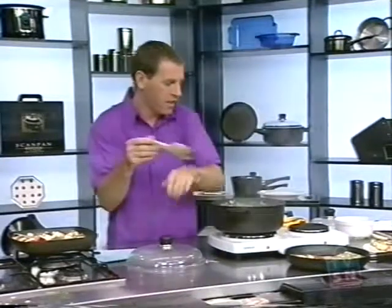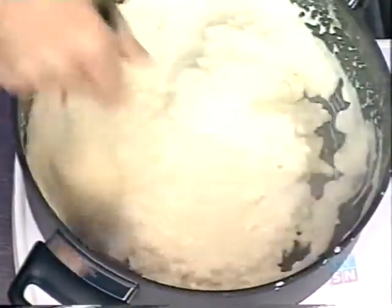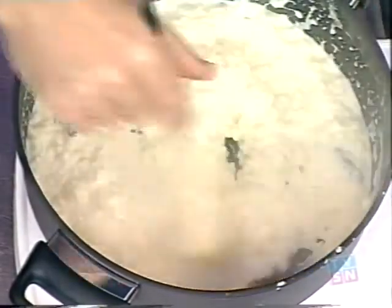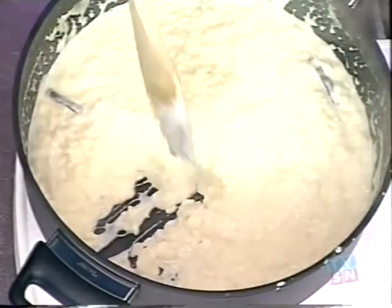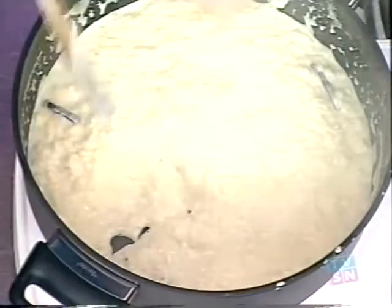Here's the rice pud, which has just been finishing simmering. And in fact, oh yeah, that's perfect consistency now. Look how the rice is cooked beautifully. Now look how it just comes away from the base of that pan. So I might just serve you a nice little dollop of rice.